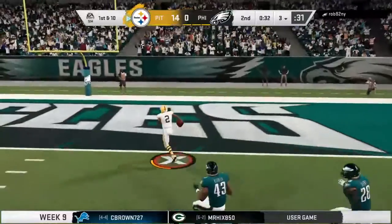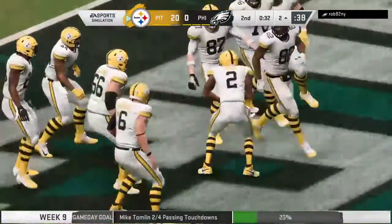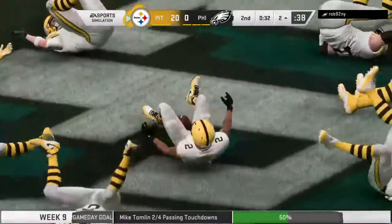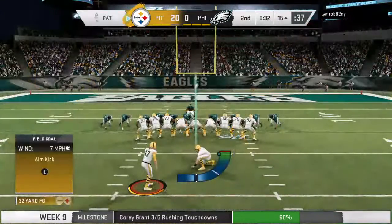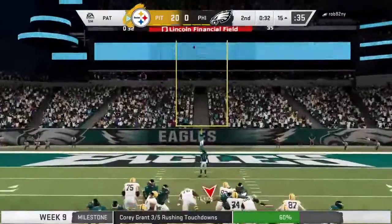And he's got daylight. It's a foot race. And into the end zone. Touchdown, Pittsburgh. Corey Grant, 97 yards. And the Steelers, they broaden their lead. And with that carry, he's already over 100 yards here in the first half.